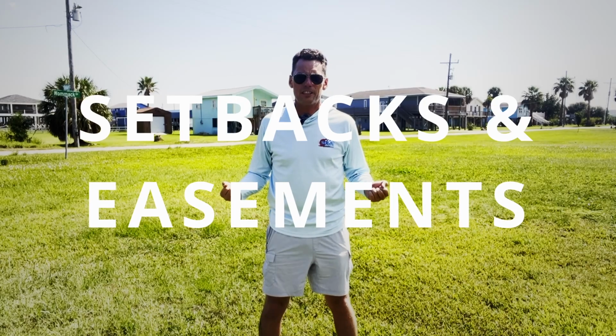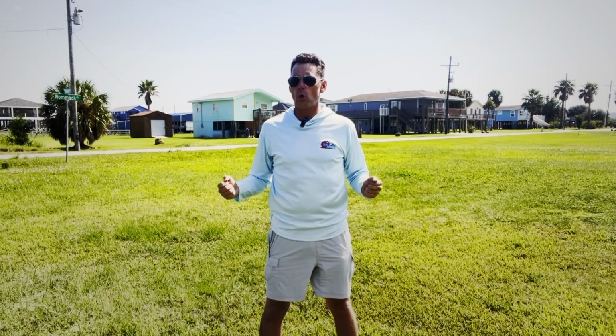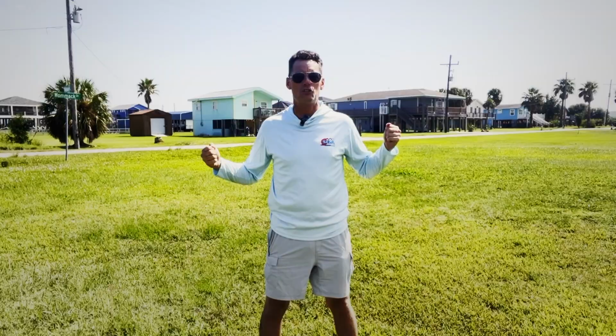Another thing you need to consider is setbacks and easements. To the naked eye, you can look at a large corner lot like this one and think, I've got all kinds of room. I can build this huge, ginormous house on this lot.